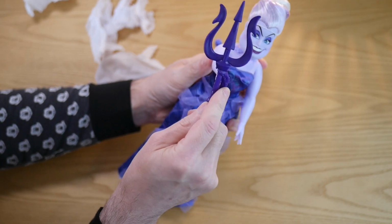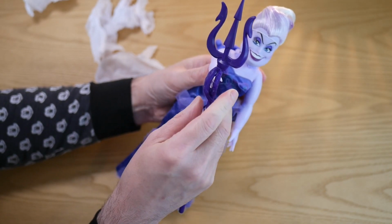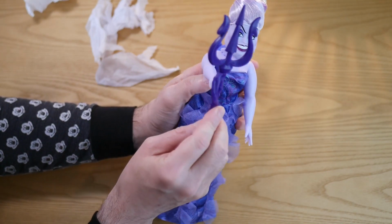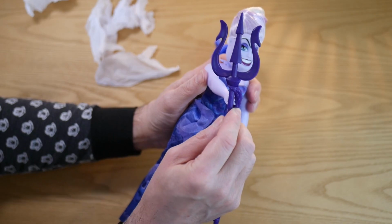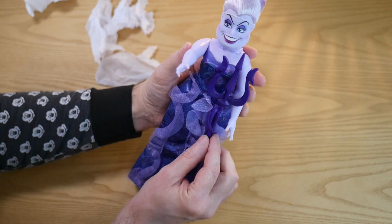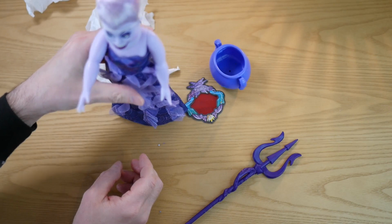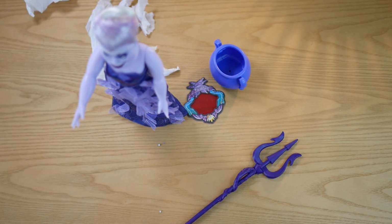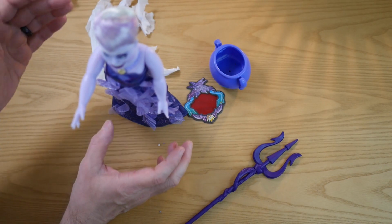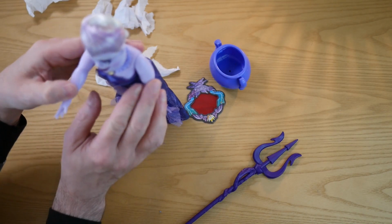Her limbs are quite stiff as well, I've noticed. Can she get that on her hand? Not really, because she just ends up stabbing herself in the face, which I'm sure isn't what she intended. It's fine. She can kind of just balance it against herself, I suppose, when she's standing up. Actually, let's see if she can stand on her own. Oh, that's quite clever. She can actually stand on her own, so that's good. I'm not saying she would stand forever like that, but yeah, that's quite good that she can do.